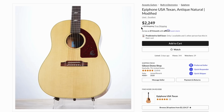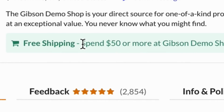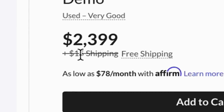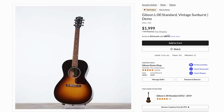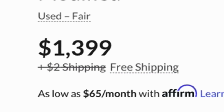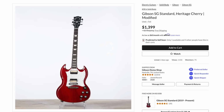So like right here, $8 shipping, which auto-corrects to free shipping because they automatically have their shop set up. If anything's over $50, it gets shipped for free. But then this guy was $15 shipping. There was one for $4 and an SG for $2. I thought Gibson was going to start to go the, hey, we're only going to charge you $15 to $20 for shipping because you know that it's going to actually cost you more. I know Dave's Guitar Shop is a place that does that. But most people just think, what's 20 bucks? I know it at least costs him about 60 to 80 bucks to get it to me, so I'm not going to complain about it.